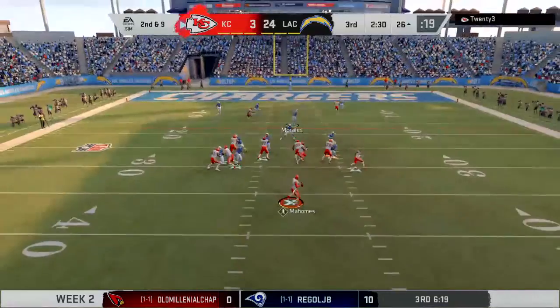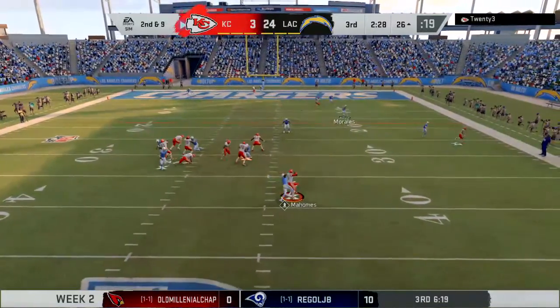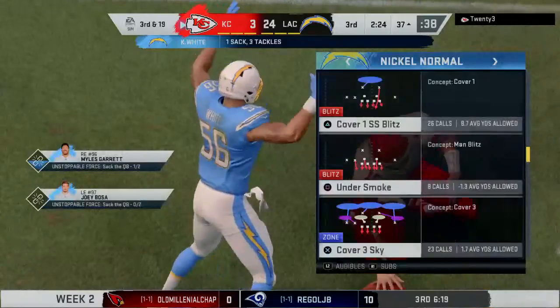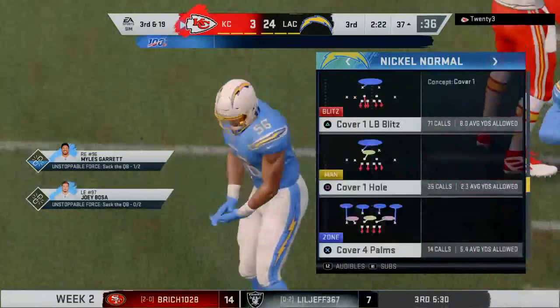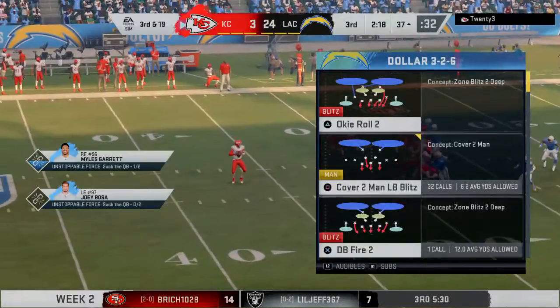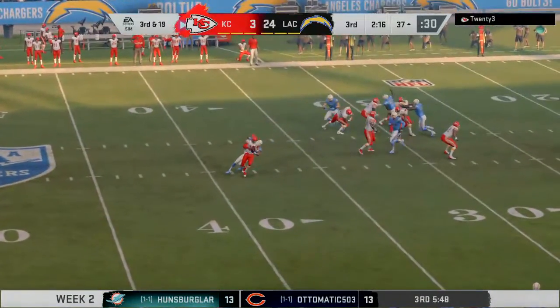On play action, it's Mahomes. Under a heavy rush, and down he goes. So if we recount real quick, he had the touchdown earlier, and now he comes up with the sack here. No doubt about it, he's having himself a game.